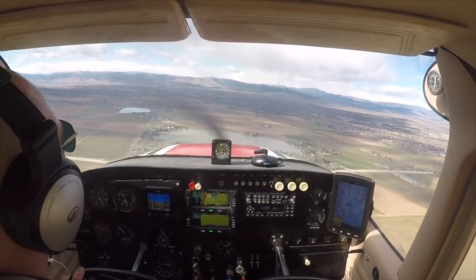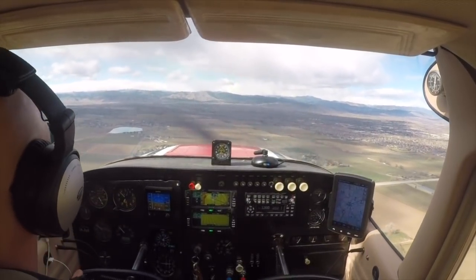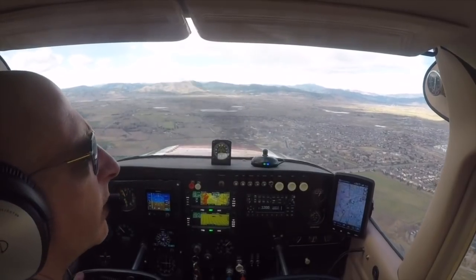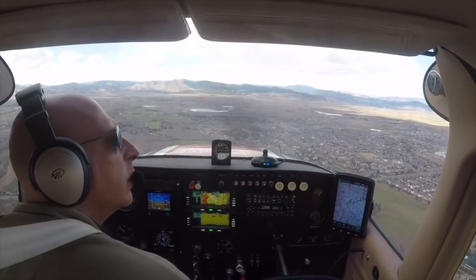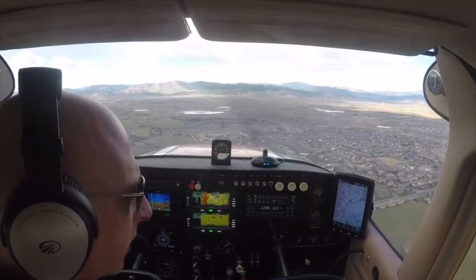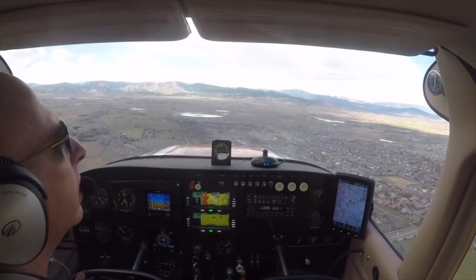You guys done or just quit? We're just done at the right time. All right, so we're about 1.8 miles from the field. And I know there's one other guy in the pattern. I don't see him, but I'm showing him on the ADS-B.